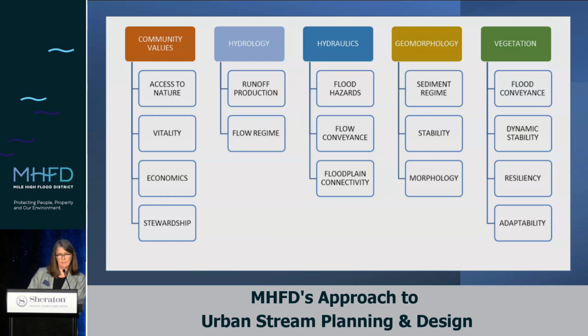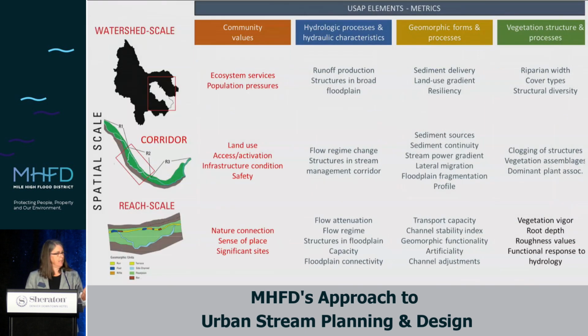So we took those indicators and added measurable metrics. This is what we collect the data on, and we collect the data at different scales depending on what we're looking at. Planning maybe is at a watershed scale, corridor, and then we have the reach scale. And the data on each of these metrics allows us then to create a score for our project.